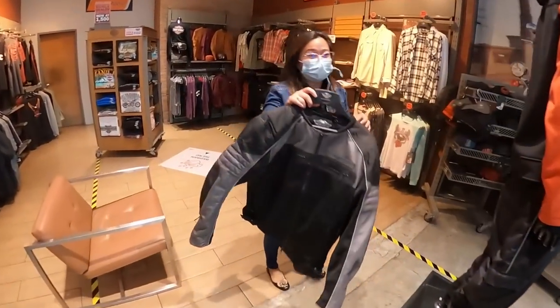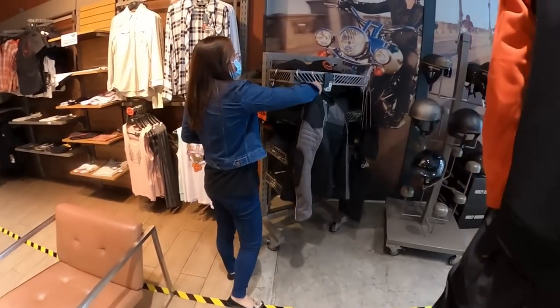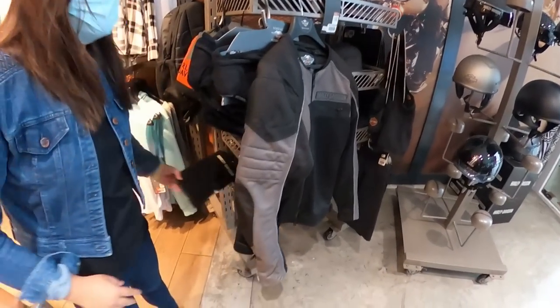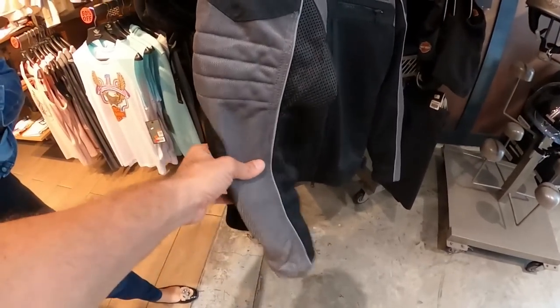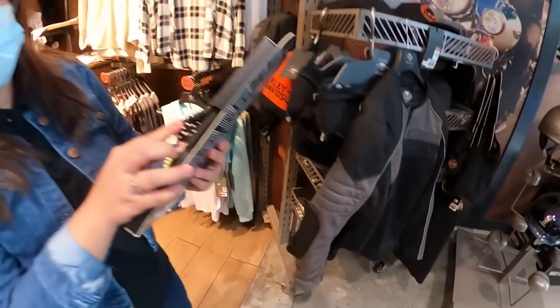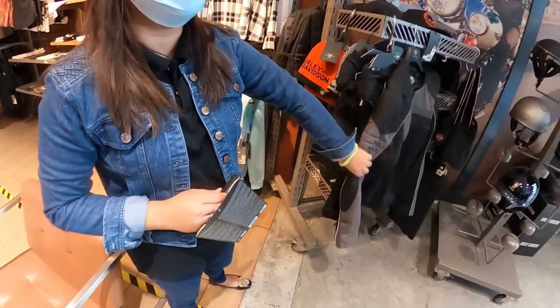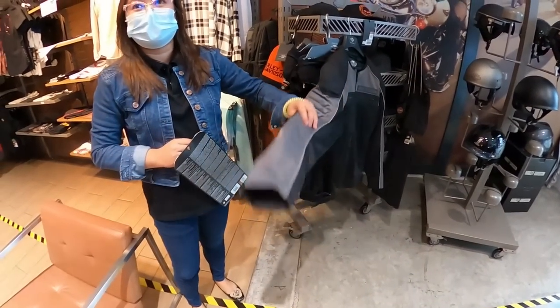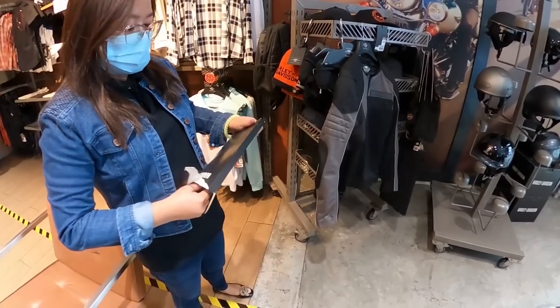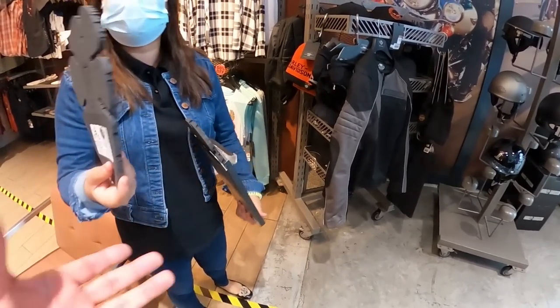Because this one is reserved already. Okay. This is one of our top selling jackets and style, of course. It kind of feels like Kevlar in there, but... No, this one. This is our body armor. Oh, that's your body armor. Yeah. It's inside here because one of our clients needs the body armor.